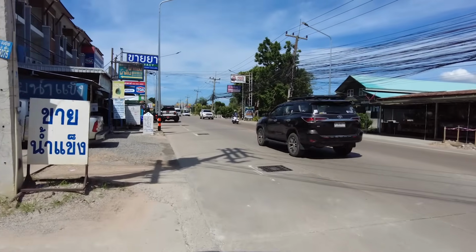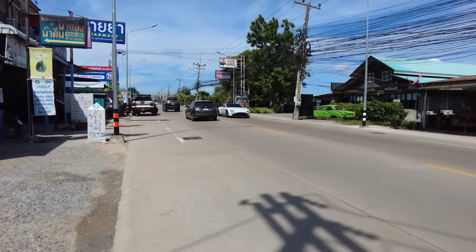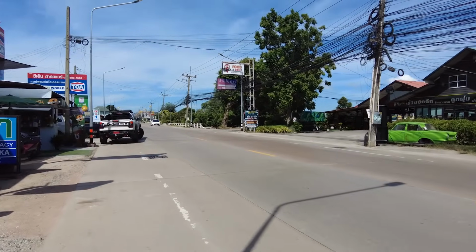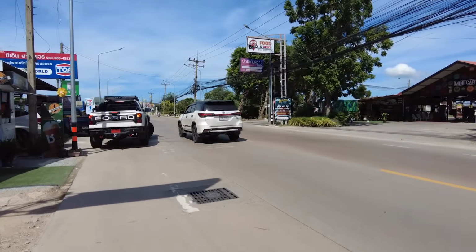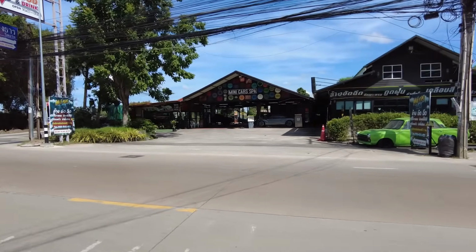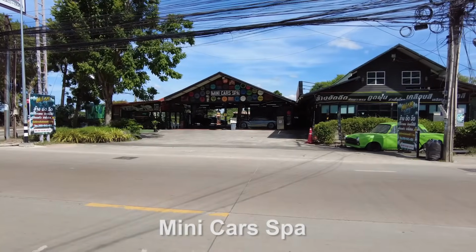And over here on the right hand side, when I lived out here and on this side of the city, my mother used to come out and spend her holiday with me every year. Oh, the amount of hours I spent in this bloody, what do you call it? What are they called now? I've lost my line. Garden centre. Oh man. Oh, look at that car over there, that's great. Nice. Mini Cars Spa. Fair play to that.